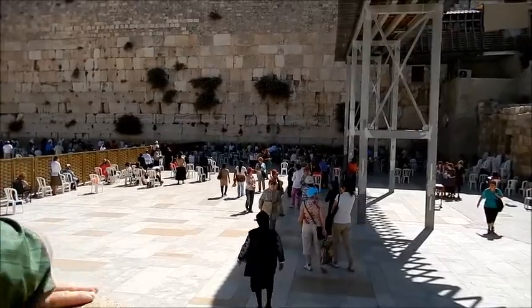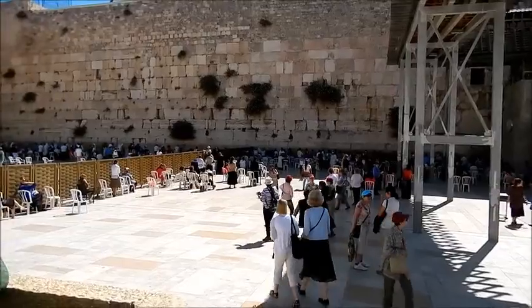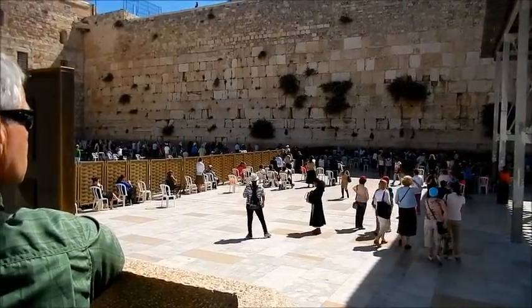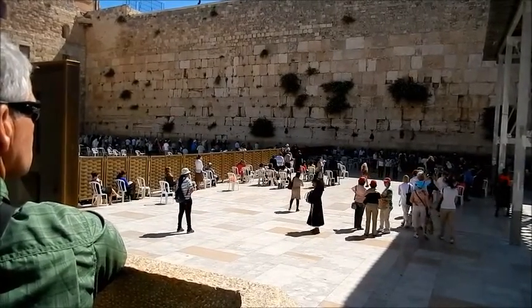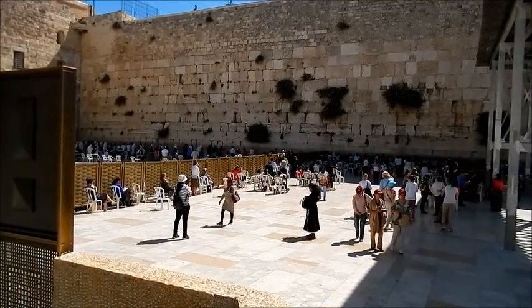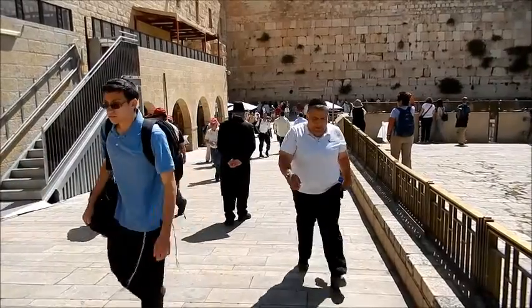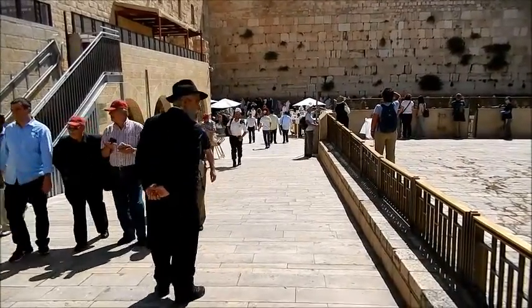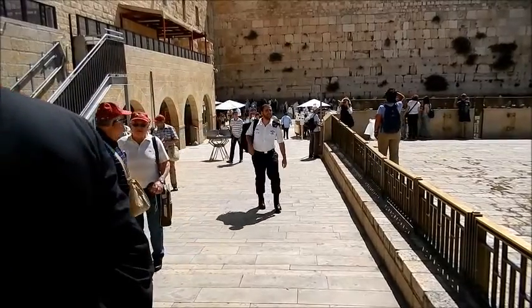This is the women's area in front of the Kotel, right in front of me. And as you can see, there's a barrier between the men and women at the Kotel. That wall that they're praying in front of is called the Western Wall or the Kotel. This is the entrance to the men's section of the Kotel. And I'm going to take you down in there and show you what it looks like on the men's side.